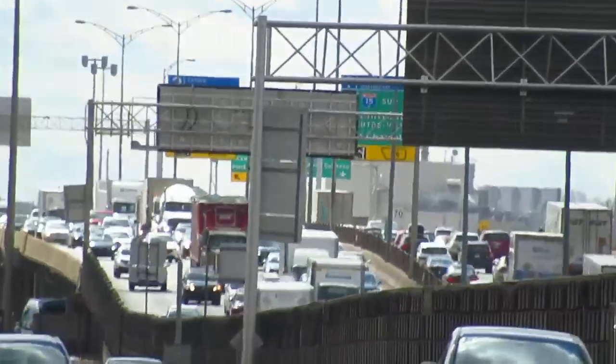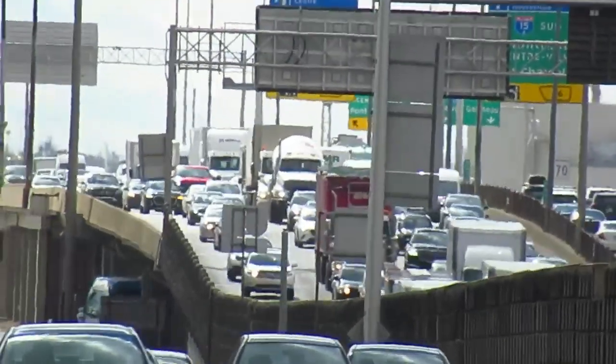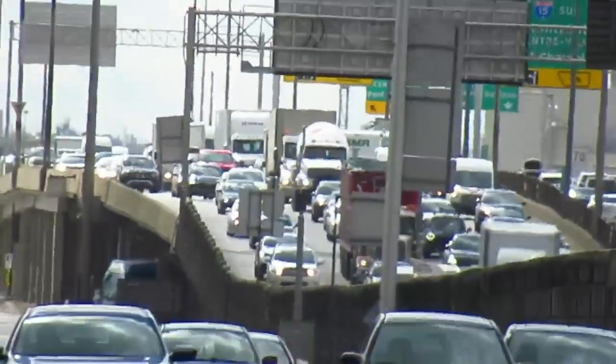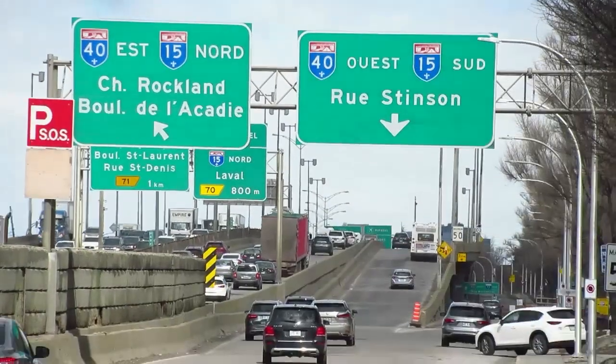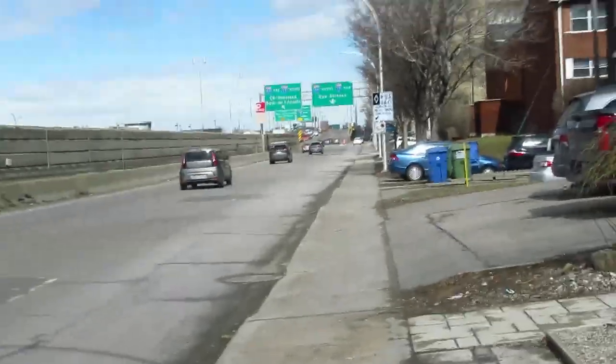Ooh. Too bad the lighting's on the wrong side. I would film that. Alright, coming up to Stinson, Rockland. I'm going to stop there somewhere, except I don't think Stinson runs on the south side.